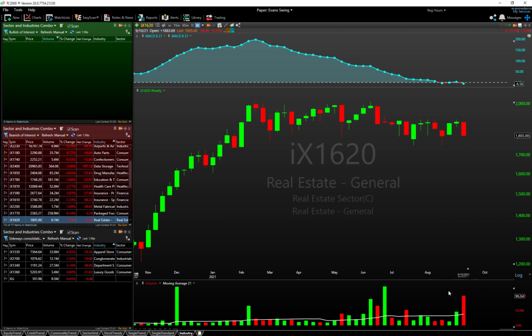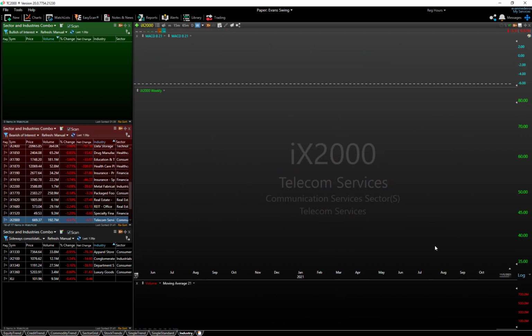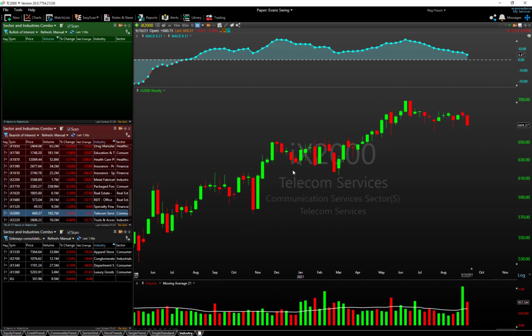We see real estate, heavy volume coming in and selling off a bit. Another real estate, REITs pulling back, heavy volume. Finance, telecom, tools, and accessories. That is the list right there, folks, on things that are standing out and notable to the downside. So that's what I've got.